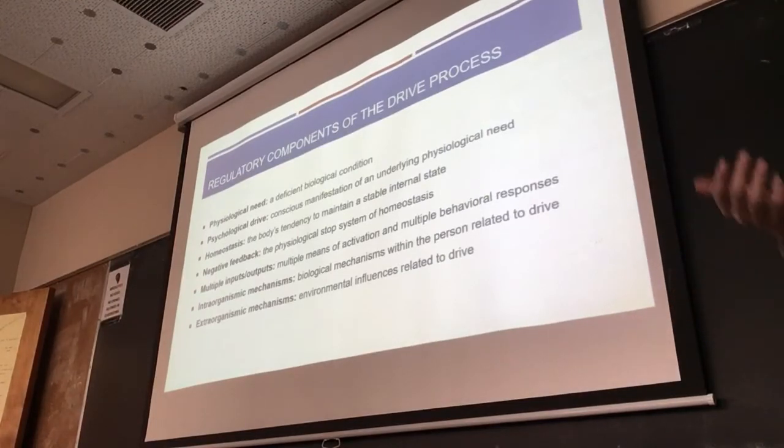So negative feedback is really necessary in this process because it tells us when we need to stop the drive-reducing behavior. There cannot be too much of something. There cannot be too much nutrition, too much water. If we need warmth, it cannot be too warm, which is really hot, or too cold, or too much sleep, right? So everything must be balanced. We need a certain amount of everything for the body. So when this perfect state is reached, that's homeostasis.